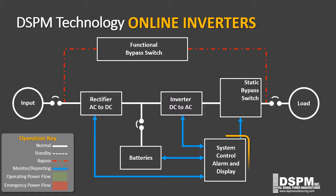As we move through the inverter systems, we see DSPM's system control and alarm system and display. This digital computer-driven technology monitors every aspect of a DSPM inverter and swiftly determines when and if power needs to be switched to the backup batteries by way of the digital static bypass switch. Or in the event of an inverter system failure, the static bypass switch will take the inverter offline and revert to the utility provider's electrical feed. In all possible cases, DSPM's monitor keeps you informed in real time of the status of the system by way of our intuitive digital displays.